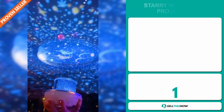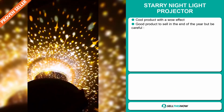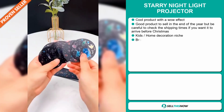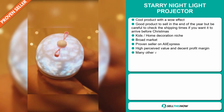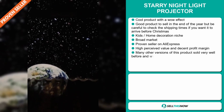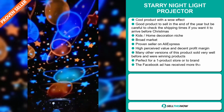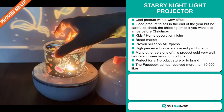Our next product is the Starry Night Projector. Now this is a cool product with a wow effect, and it's a great product to sell at the end of the year, but be careful to check the shipping times if you want it to arrive before Christmas. It falls under the kids home decoration niche market, and we also think that this item has a broad market base, and it's a proven seller on AliExpress with many orders.